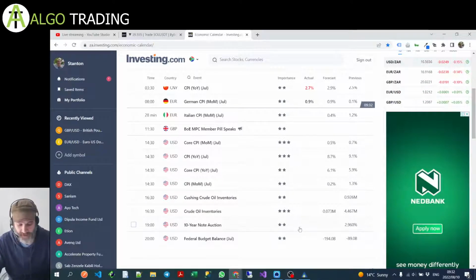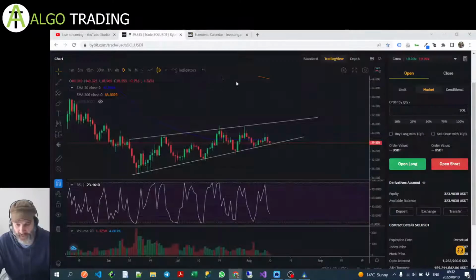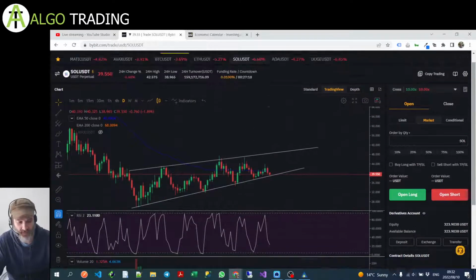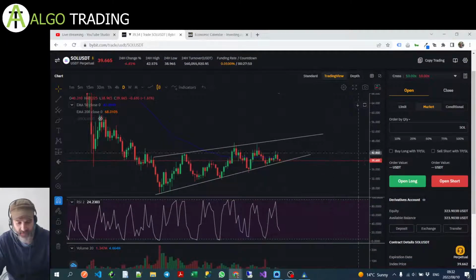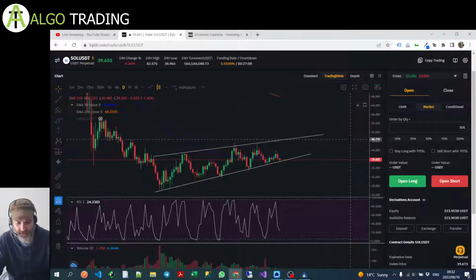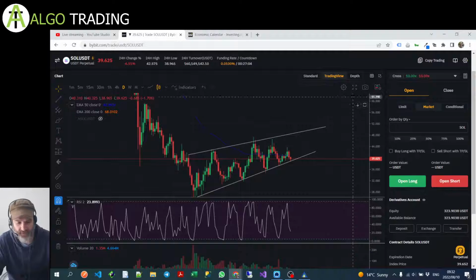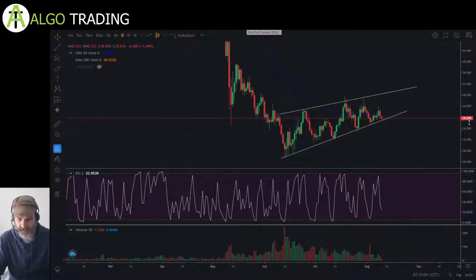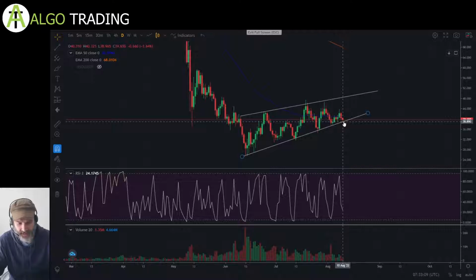So let's go through some of my setups that I have currently. Let's first look at our coins. Currently I've got two trades that I'm watching. It's on Solana. If we scroll out here, please let me know in the chat if you can see the windows correctly and if everything's showing decently. Let's just open this up full screen. As you can see, I'm on the daily chart, and Solana is currently testing the bottom of this rising channel.